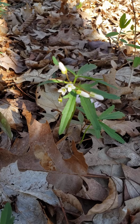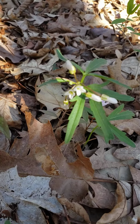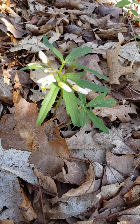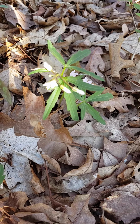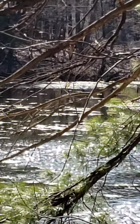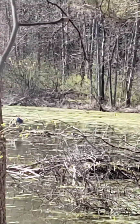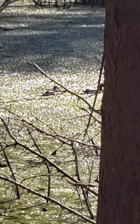Now we've come upon cut-leafed toothwort. You can see it's got a 4-part white flower. This is really one of our earliest of all the ephemeral spring wildflowers. These are probably just getting a little bit past peak bloom right now. There are many throughout this property. This is cut-leafed toothwort. There goes our friend, the great blue heron, going to seek some solace down at the other end of the pond. Now we have a pair of mallards.